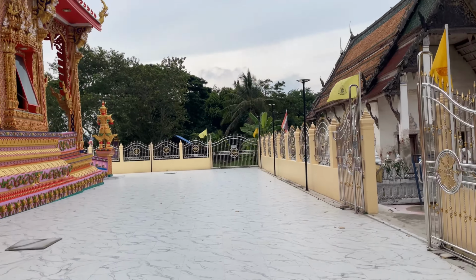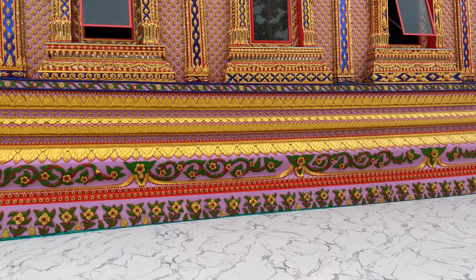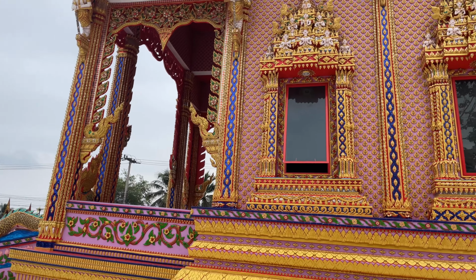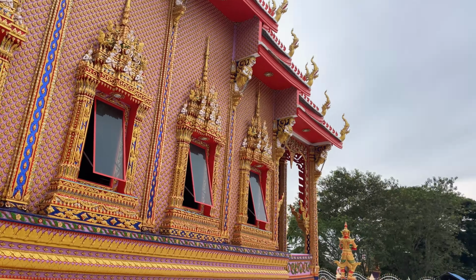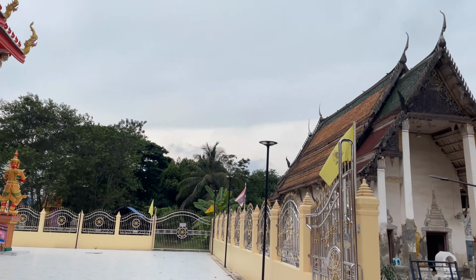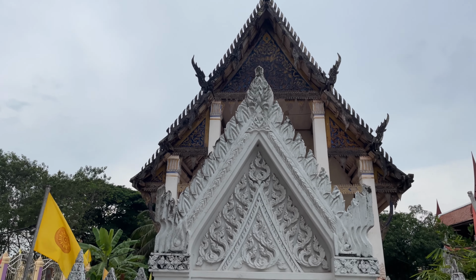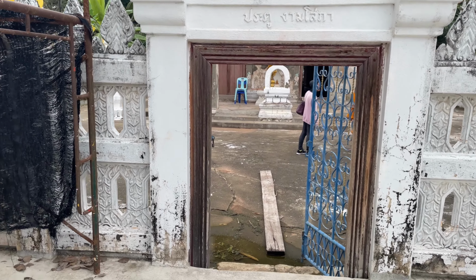Now, if you notice this one here, it's bowed in the middle, and it's not old, but it's built to look old. It's built in the Bangkok style, but it has the middle that's bowed in to make it look like an old bot. So the monk's got the keys, and he's going to open this up for us. So here is the old part of the temple. And the monk says it's over 200 years old, and this is the lowest threshold in the world. So this is the gate to get in.